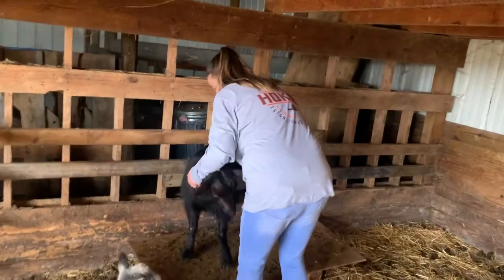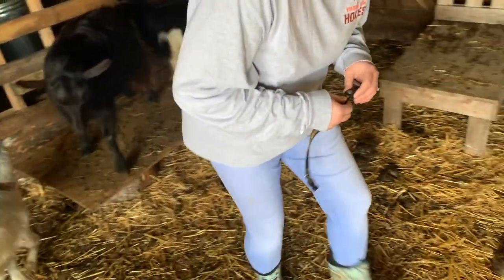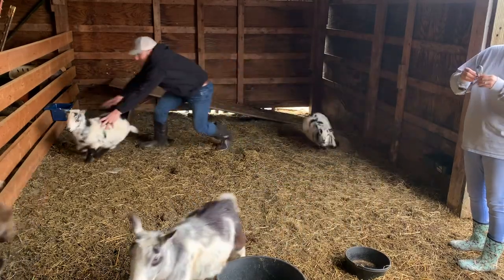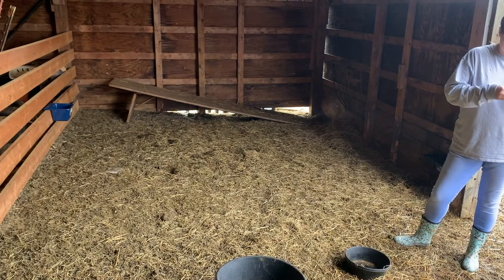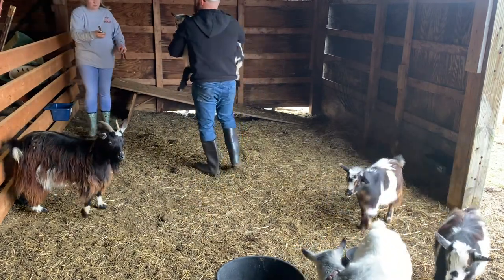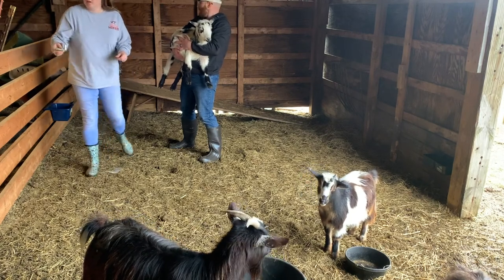Plus, I think that's getting too small for him anyways. Yeah. I agree. He doesn't have a collar on that one. He's about to have this. Oh, I didn't catch him. A little wild. I got him. You have the collar? Yeah.